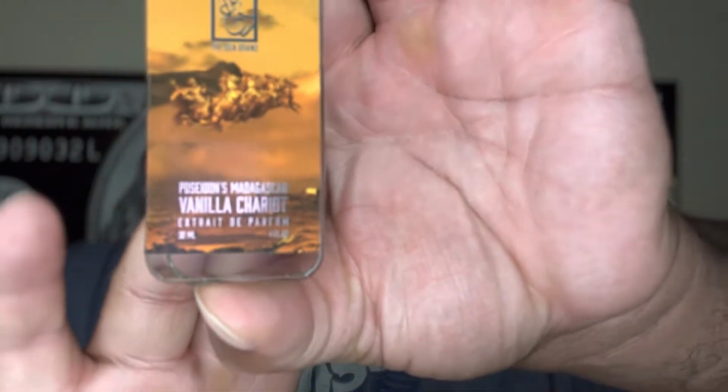Madagascar Vanilla Chariot. Now, this is one of the ones where originally, the Poseidon's Legendary Chariot, I turned on to my dad, and I told you it smelled like, to me, I guess I'm an unrefined nose. I've been used to smelling stuff that wasn't super niche, but I'm getting better at it. So rock with me for a minute.